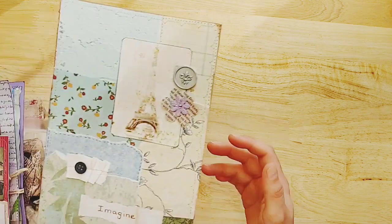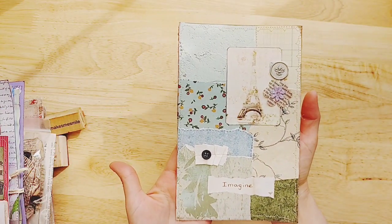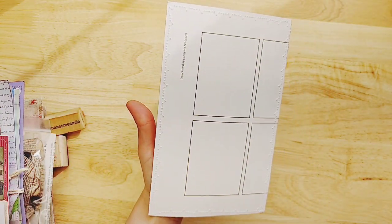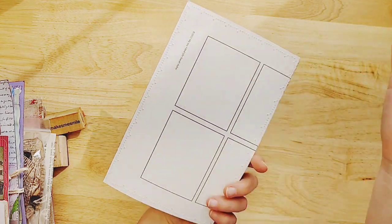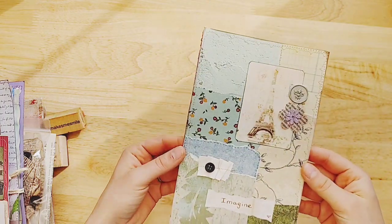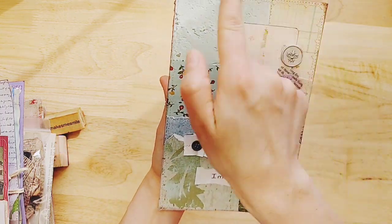Now we're on to my goodies. I have some things that I've been putting together, and I can't wait to show you. This is a collaged journal cover. It's meant to go on the front of a journal. So it's just scrap paper on the back. That's nothing. You just glue it onto the front, but it's collaged and it's stitched.